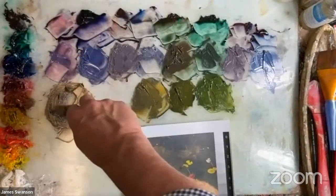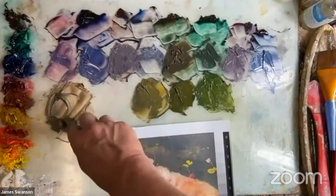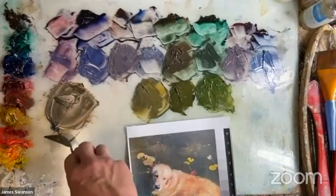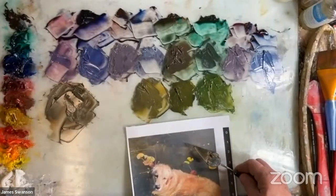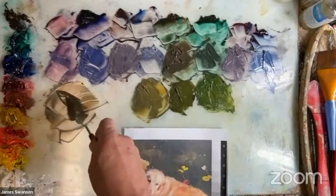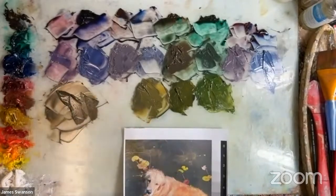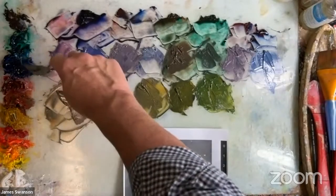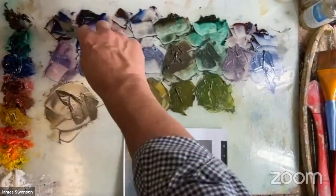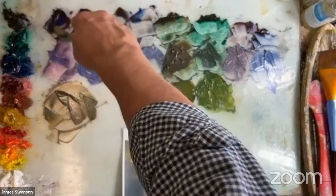I'm going to mix those darks up again too. Okay, this pile is getting pretty big. But it's hitting the mark. It's good. I want a big pile of this. Let me make these other ones back up. Second. Gotta have these piles. So this is just blue and alizarin.